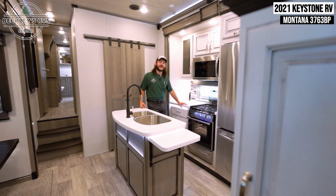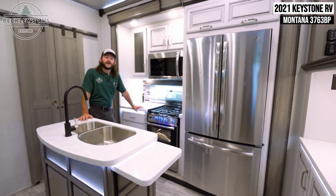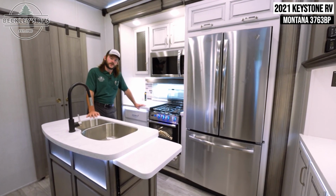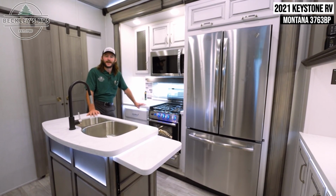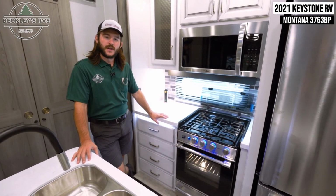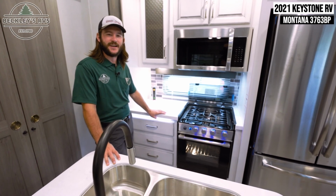The first thing that's going to catch your eye when you walk through that 30-inch entry door is the giant 18 cubic foot, 3-door residential refrigerator with an ice maker. Now this is powered off of your 1,000 watt pure sine wave inverter as you're traveling down the road to ensure all that food is going to make it cold to your campsite. Now pair that with the 3-burner cooktop and giant Suburban oven that I do believe you can fit a turkey into, finally, and you'll be able to cook some very nice meals in your brand new Montana.